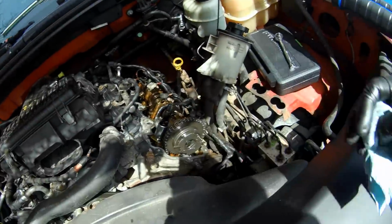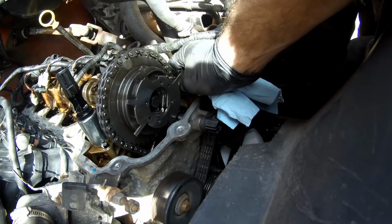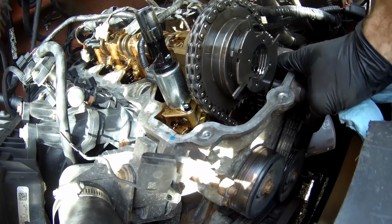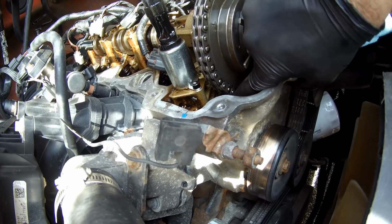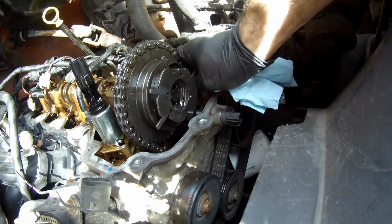So I already think I got bad news, but might go through these cam phasers anyway, but I don't know. Gotta look into this, but it looks like the chain is already loose. You can see that. It's loose on this side, like really loose. This side's tight, and this side's really loose, like it's a tensioner.